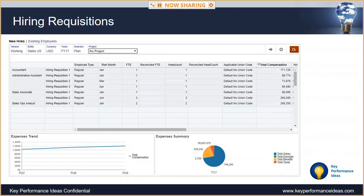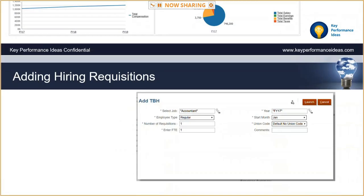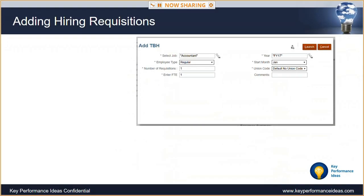On the remainder of the tabs for compensation planning is where your department heads manage new and existing employees, transfers, and compensation. Here is where you add hiring requisitions for HR to approve, unapprove, close recs, and put them on hold. Charts for the new hire expenses trend and the expense summary for this year are included at the bottom. HR will make the decision whether to approve or not based on the information the department head has provided: position, employee, start month, how many employees at the position, and total compensation.